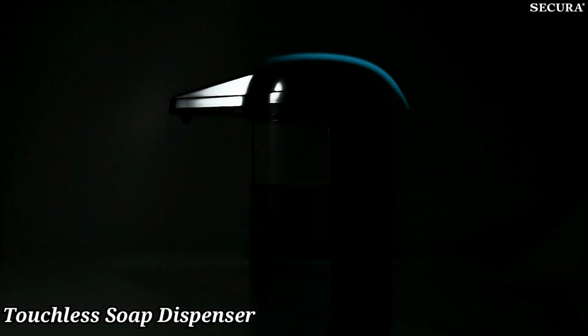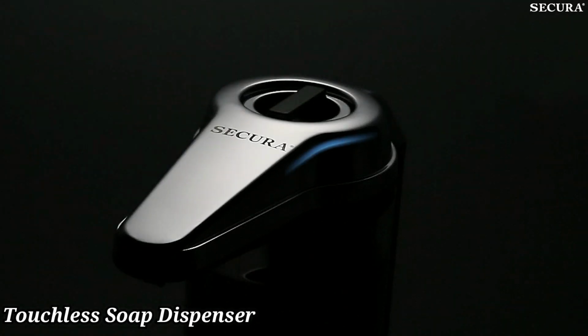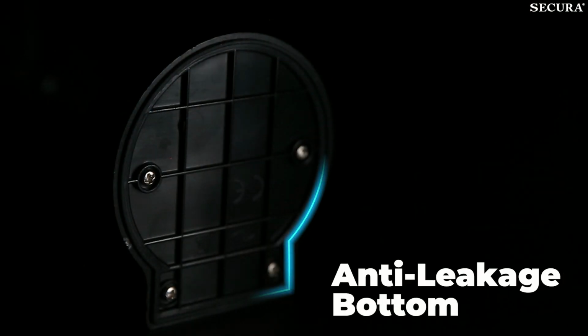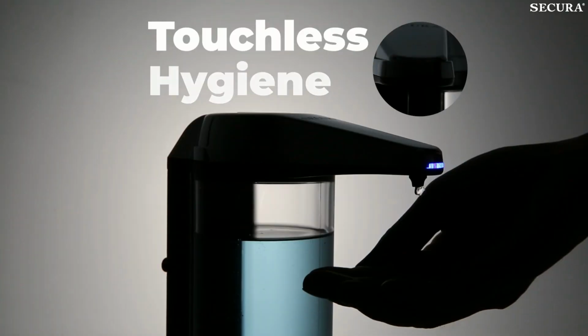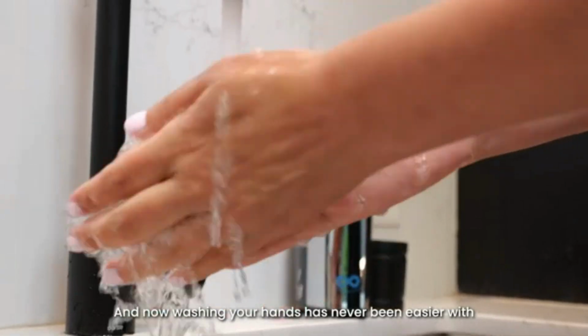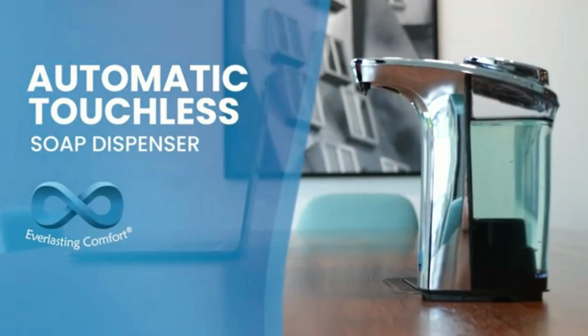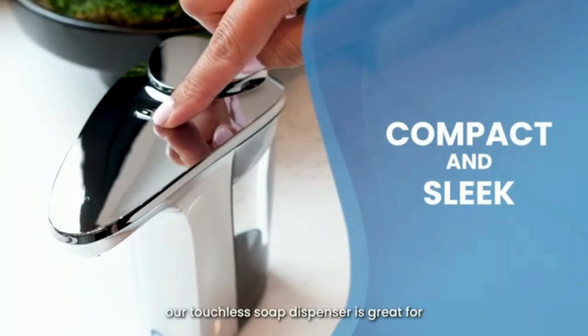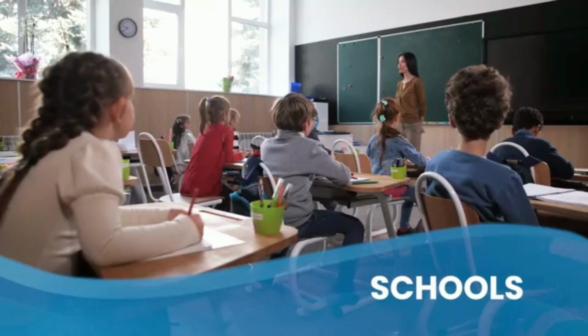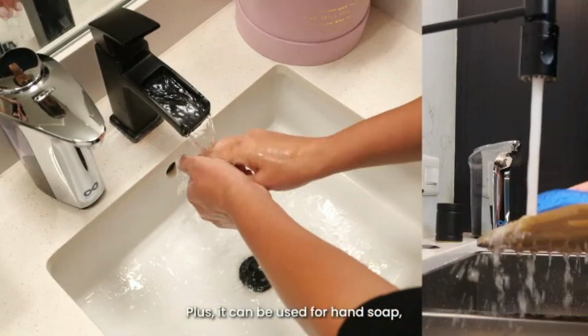The Secura 17Oz automatic liquid soap dispenser stands out in both functionality and design for anyone seeking to enhance their hygiene routine. With a sleek, brushed nickel finish, it adds a modern touch to any bathroom or kitchen. The dispenser measures 6.1 inches in length, 3.3 inches in width, and 8.7 inches in height, making it compact enough to fit in various spaces while still holding a generous 17 ounces of liquid soap. Constructed primarily from durable plastic, the body is lightweight yet sturdy, ensuring longevity in everyday use.